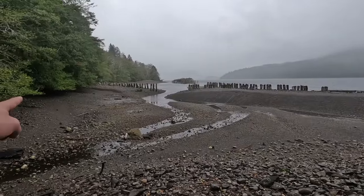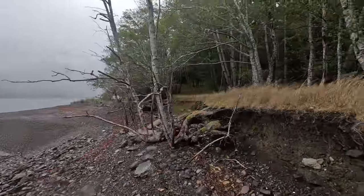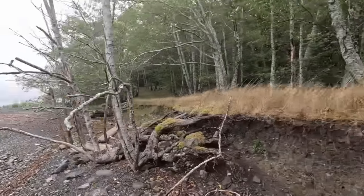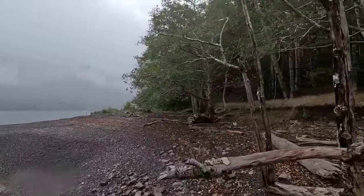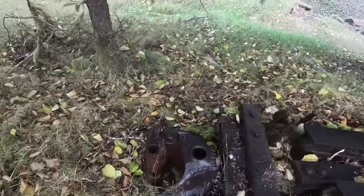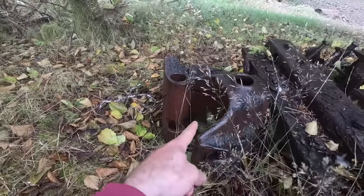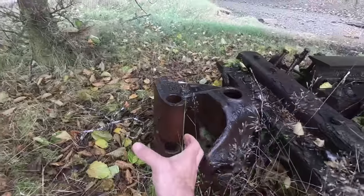Looking at the old map, I know the rail line used to cross there and then continue through to the other side. We're already over here, so we may as well do the walk over. Look at this. Found some more train stuff. That's a knuckle right there. That's where the two trains would connect, like that.